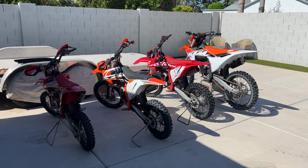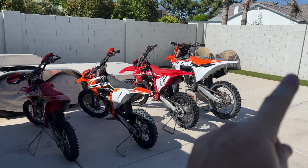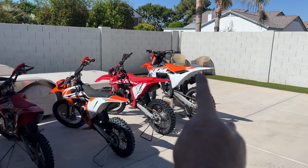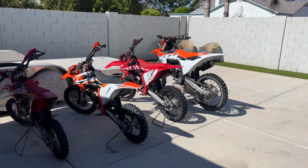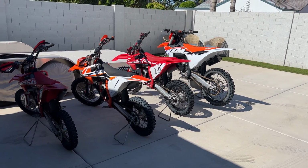So there it is. That is the current kid collection of bikes: 65, 85, 85, 125. And when you reach that 125, parents, that is the last bike you'll ever buy your kid, because that is all he needs. When he's ready to go to a 250, get a job.